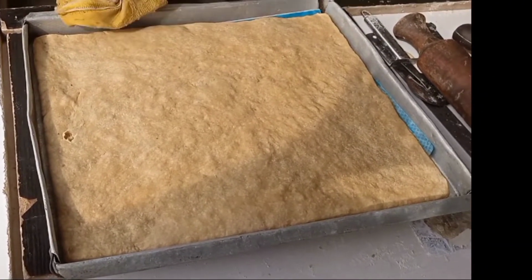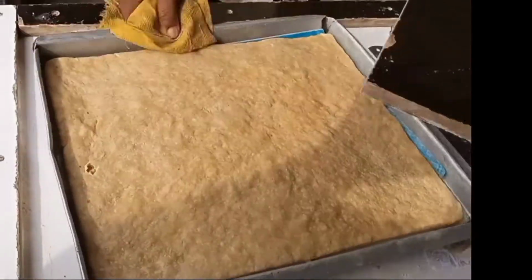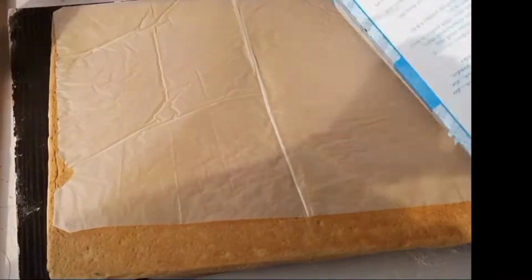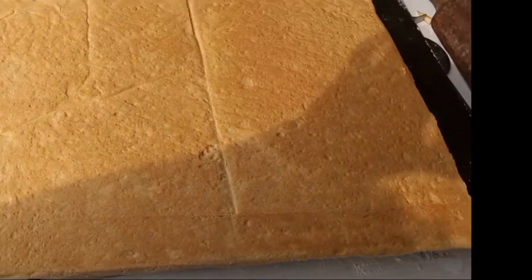Your cookies are ready, with a dawny texture on the outer surface and brownish at the underneath. And here is what I'm talking about. You can see how beautiful it is looking at the underneath.